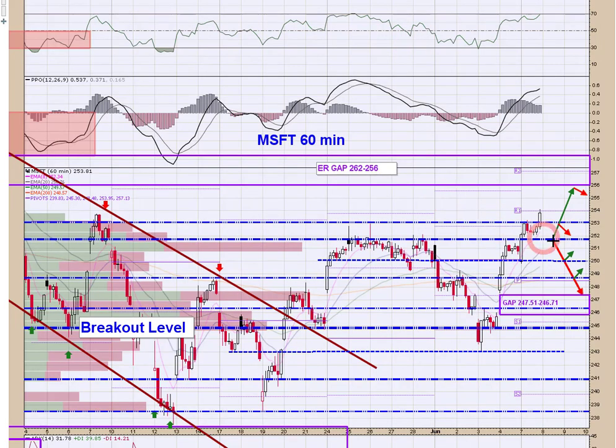Microsoft had a really nice day yesterday. We talked about breaking out above this 252 area, then targeting 253, and then coming up here towards this $6 gap that starts at 256. And the thing that was nice about this, if you caught it, if you were focused on it, price opened right in here around 251. And you got a quick move down to 250 that stopped on a dime. That was a well-defined level that we had marked.